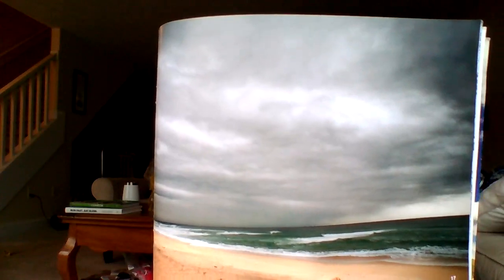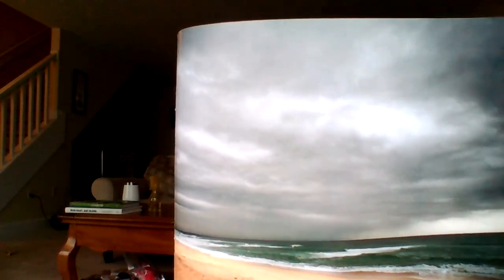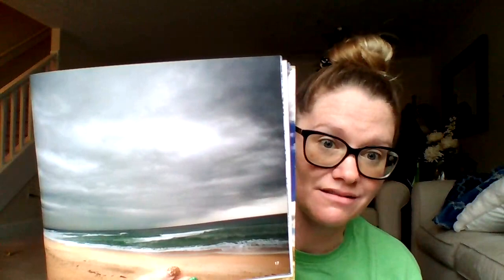It's just kind of cloudy and gloomy outside. I'm not sure it's supposed to rain, but they don't always bring rain. But sometimes this is the kind of day we have. We have stratus clouds.